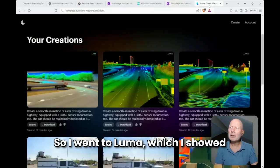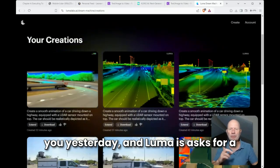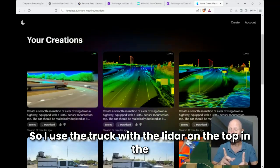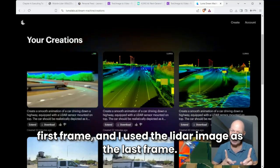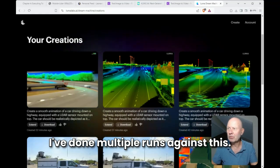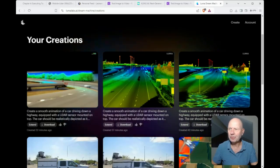So I went to Luma, which I showed you yesterday. And Luma asks for a first frame image and a last frame image. So I used the truck with the LiDAR on the top in the first frame, and I used the LiDAR image as the last frame. And actually, you can see I've done multiple runs against this. The one I actually used was this one.